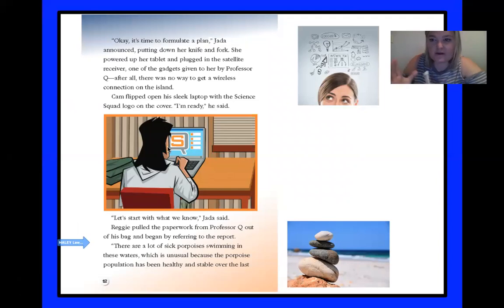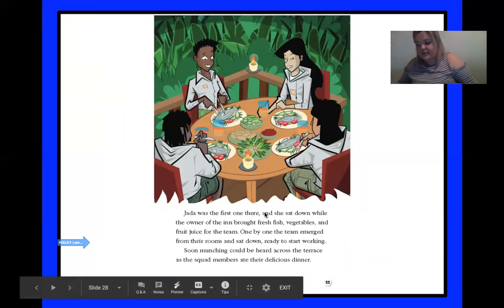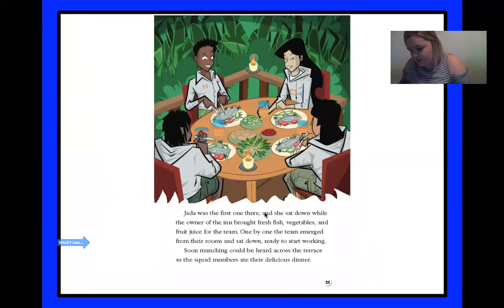So we're going to pause for a second. What is Jada doing that tells us a little bit about her so far? First, if we go back, it says right here, Jada was the first one there. I feel like that tells us a little bit about her, so that's something I'm going to write down. Jada was the first to arrive at the terrace. I'm going to put that under the things that she does.